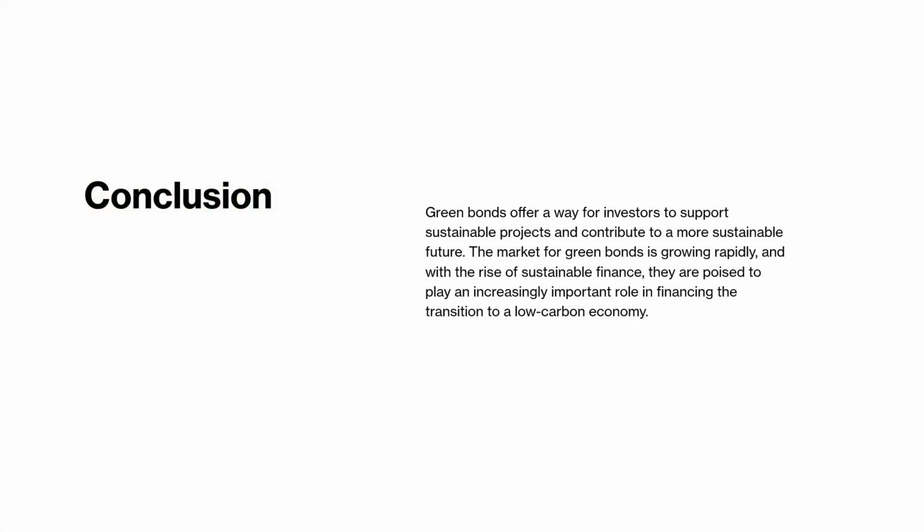Conclusion. Green bonds offer a way for investors to support sustainable projects and contribute to a more sustainable future. The market for green bonds is growing rapidly, and with the rise of sustainable finance, they are poised to play an increasingly important role in financing the transition to a low carbon economy.